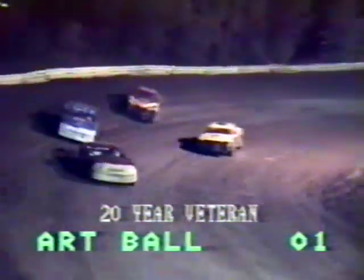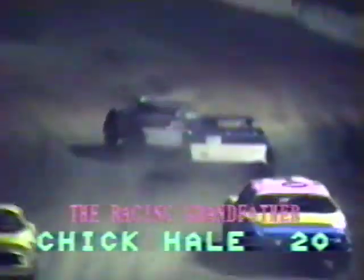Street stocks were also on the bill tonight, and there was some great racing going on there with veteran drivers. Art Ball in the 01 car, the 20 car driven by Chick Hale, the racing grandfather. Chick got to be in his 60s and still one of the top stock car boys in the world. Art Ball went on to pick up the feature victory in the stock car division.